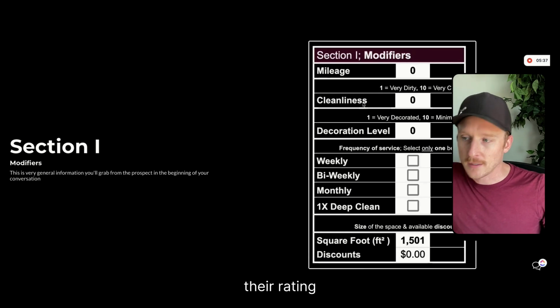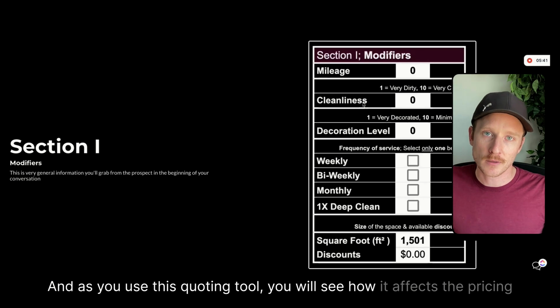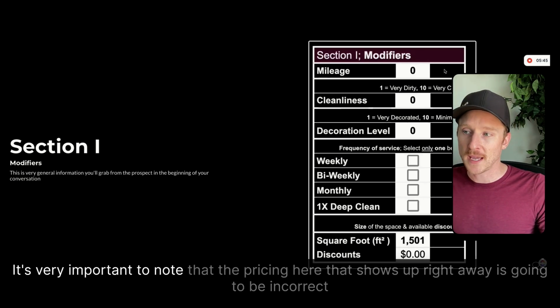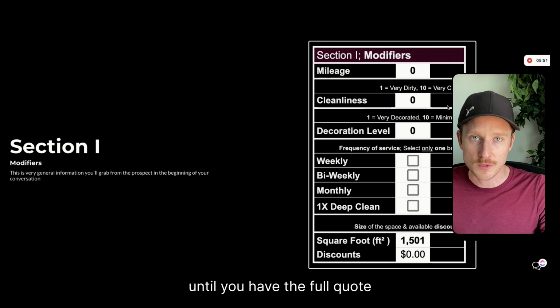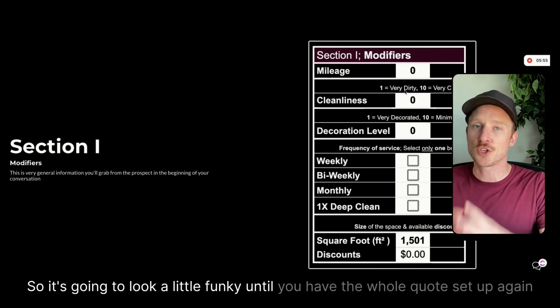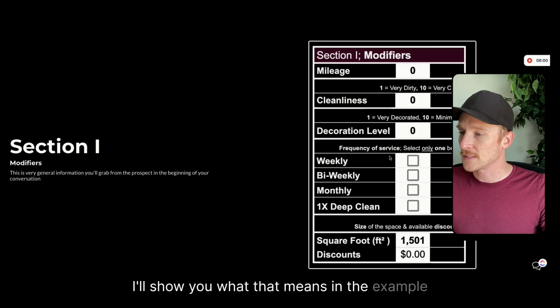Get their rating. And as you use this quoting tool, you will see how it affects the pricing. It's very important to note that the pricing that shows up right away is going to be incorrect until you have the full quote. Okay, so it's going to look a little funky until you have the whole quote set up. Again, I'll show you what that means in the example.